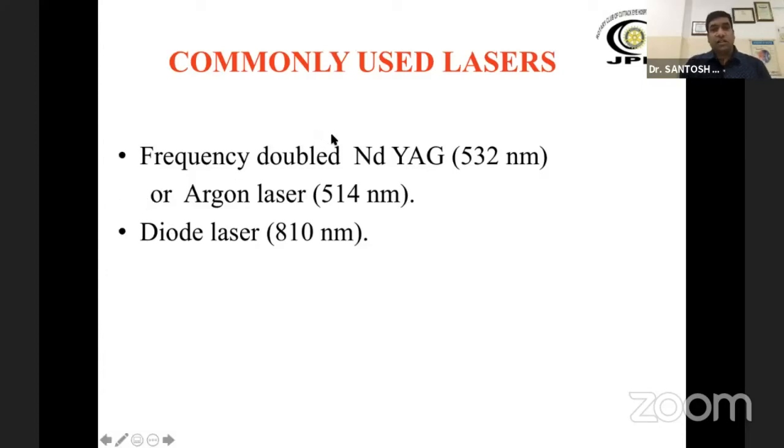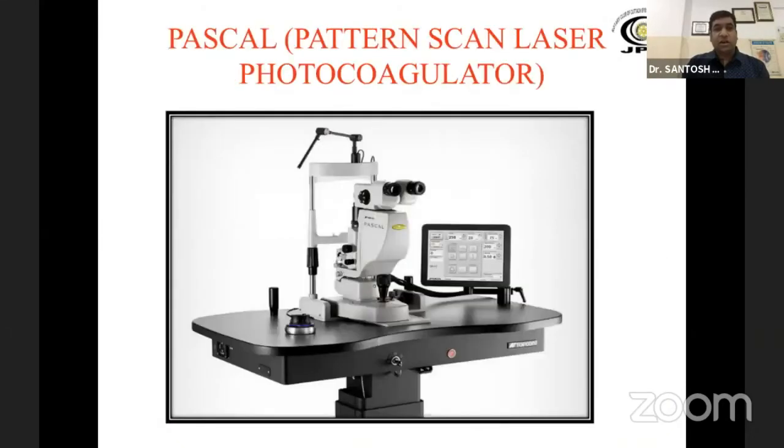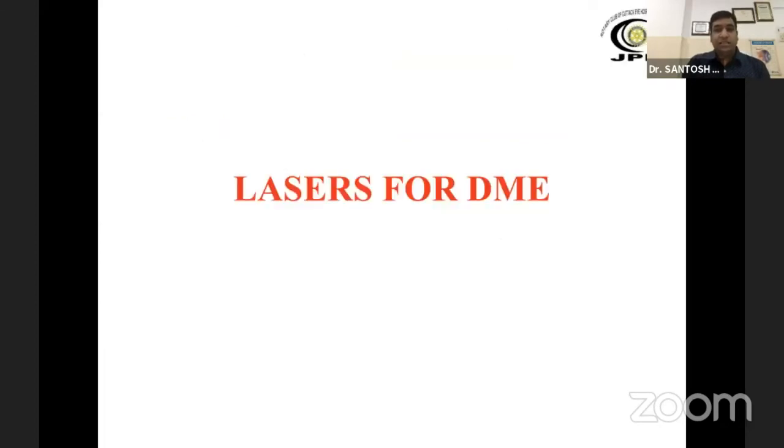Commonly used lasers are frequency doubled argon laser and diode laser. There are different modes of delivery, slit lamp and indirect ophthalmoscopy delivery are time tested ones. Now we have come with Pascal laser, which gives different patterns of delivery for both diabetic macular edema as well as PDR. It has the advantage of providing the laser in a more rapid way and in a very specific way.